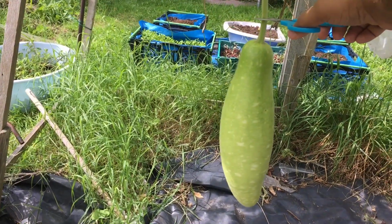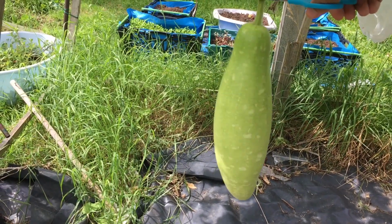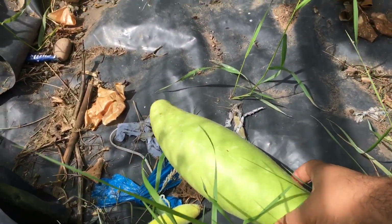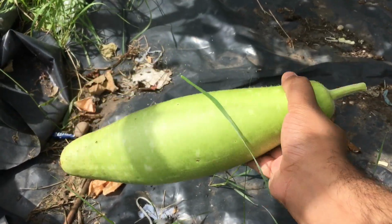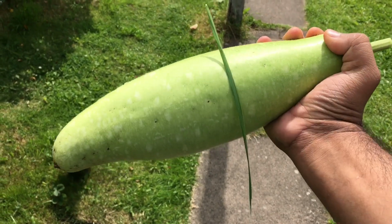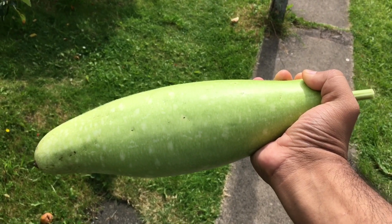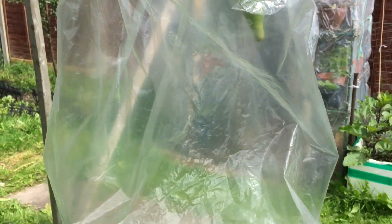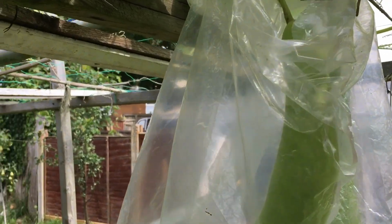Let me see. Okay, we got our first one. This isn't the greatest of gourds, but mashallah, bro, it's alright. So we'll take this and we'll go and cut the Japanese ones. Okay guys, so this is the next one. Let me just cut it now.